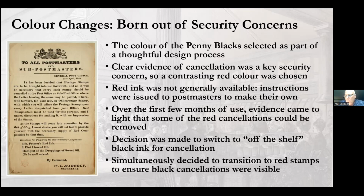So the decision was made to switch to commercially available black ink, which could not be washed off or scrubbed off the stamps. But the black ink didn't show up very well on black stamps. So the color change of the stamps from black to red resulted from the earlier decision, the first decision, to switch the cancellation ink from red to black.